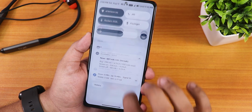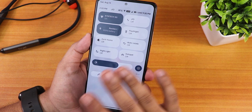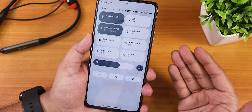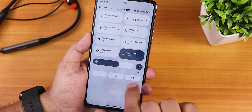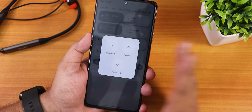Now let's talk about the quick setting panel, and here this is how it looks like in the white theme, and in the dark theme it completely goes dark. But this is what I like, that the quick setting panel stays white in the light theme. So this is really great for me, and it shows these pages over here, and if you scroll like this, as you can see, it moves the pages. So yeah, and the power menu is looking like this.